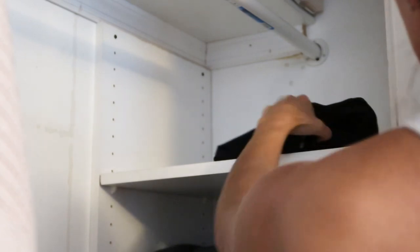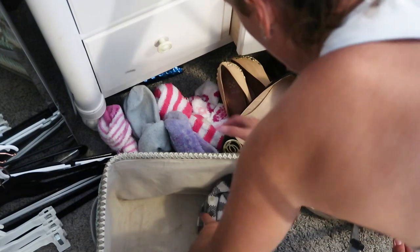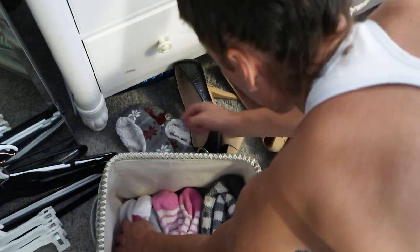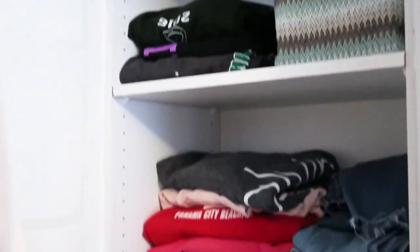Okay, next up, I took all of my clothes off of the shelves and refolded them, just made them look a lot neater. I ended up putting my leggings into my dresser, so I didn't put them back. I actually put this bin back with my socks and slippers and things like that because I have a lot of fuzzy socks and they didn't fit in my sock drawer, so I kind of made my own little drawer in my closet, and I kept my sweatpants there.